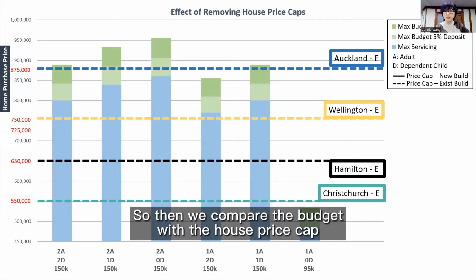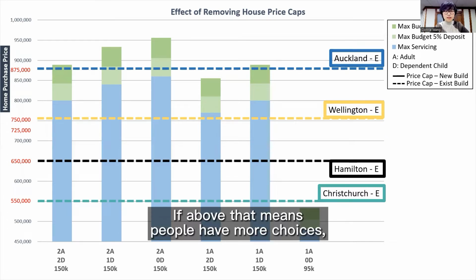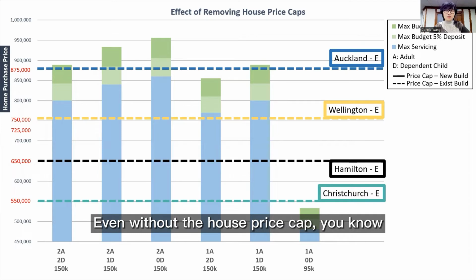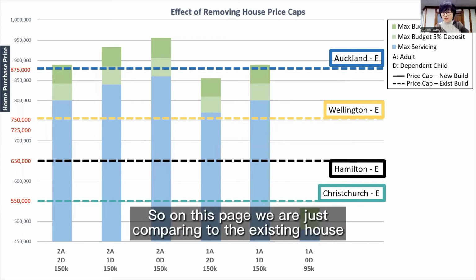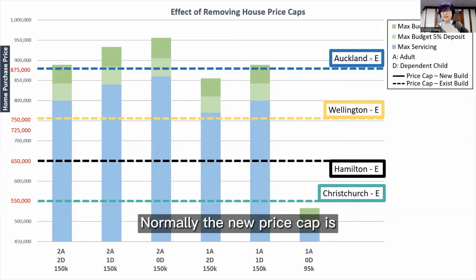So then we compare the budget with the house price cap, and just see if they're above or below. If above, that means people have more choices. If below, that means the policy change is not effective. Even without the house price cap, people cannot borrow enough, or they don't have enough deposit to purchase a property in that region. So on this page, we're just comparing to the existing house price cap, because on the next page, we have the new price cap. Normally, the new price cap is higher than the existing price cap. The only exception is Auckland. They are the same, 875K.